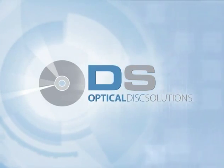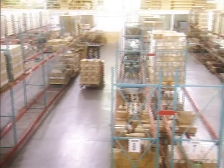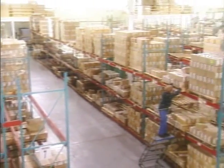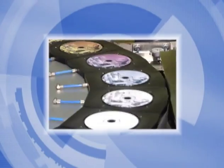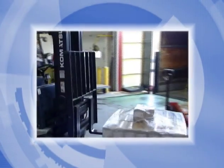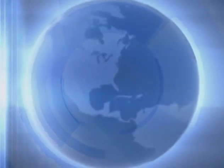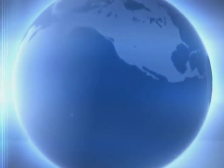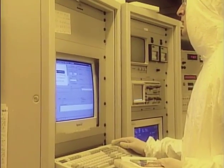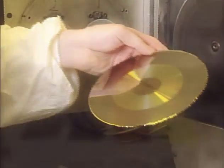Optical Disc Solutions Incorporated, located in Richmond, Indiana, encompasses some 350,000 square feet of space dedicated to the replication, printing, packaging, distribution, and fulfillment of CDs and DVDs for our custom clients around the globe. Our skilled staff represents nearly 20 years of experience with this technology.